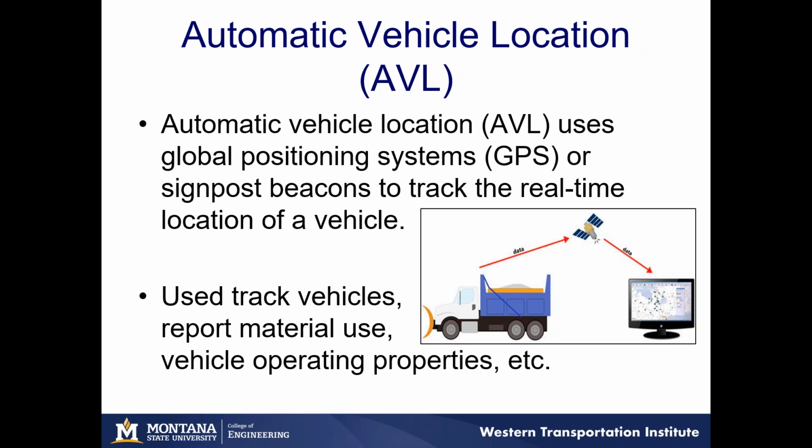So this first topic we're going to go over is automatic vehicle location, AVL. It's often called AVL GPS technology. They are two separate things that work together, though. Automatic vehicle location uses global positioning systems, or GPS, or signpost beacons to track real-time locations of vehicles. And what you can see from this picture here is you have your snowplow, it's collecting information, it's dropping points on where it is. That information then goes to satellite or another relay system, and that information is then sent to an online tool for you to track your vehicle.